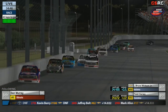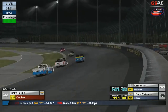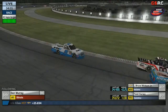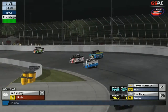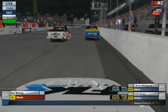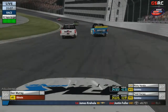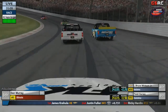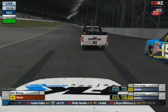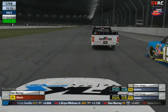Meanwhile, the battle for third rages on. Ricky Harding still holding off Bryce Whitson, but as they battle side by side, Dan Murray has been able to run them down. Ricky Harding won't be too happy about that because he says the one goal they all have this year is to try and beat Dan Murray because he is running away in the points right now. But that number 15 truck, if he loses this position to Bryce, if he doesn't get taken out by Bryce, who got really loose in turns 1 and 2 there, Dan Murray may very well take 4th place from Ricky Harding within the next couple of laps.